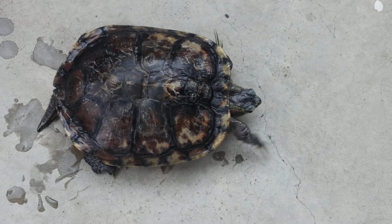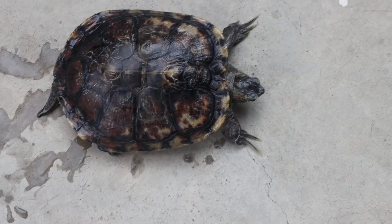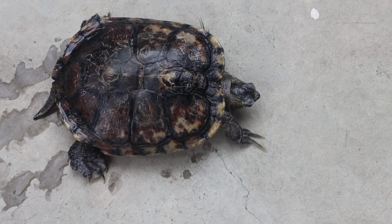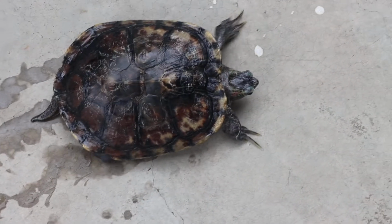Okay, now we put this red-eared slider on the floor and see whether she can walk or not, whether she's active or not. You can tell a normal one will walk, well, at least move. You see this one is moving, but not very much, but at least she's moving, so that is a good sign.